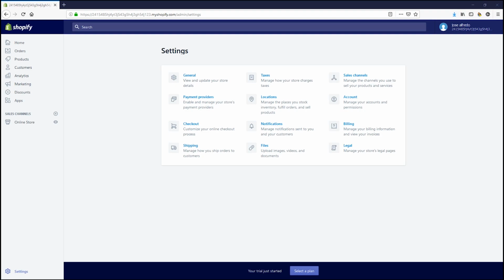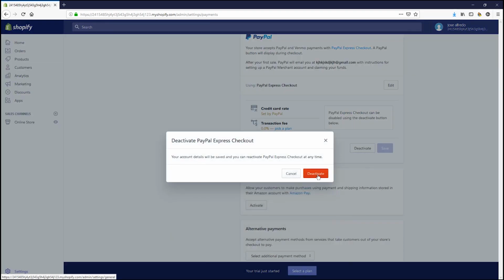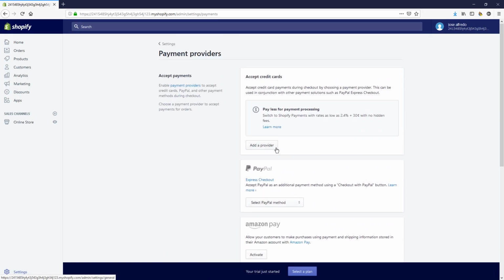So the first thing we're going to do is head over to Shopify. Once we're here, we're going to go down to settings, and then from settings, over to payment providers. Now, once we're here, we're going to select add a provider. Make sure that if you are not using PayPal or don't plan to use PayPal, you deactivate it. Okay, so now we're going to add a provider.